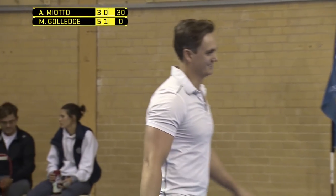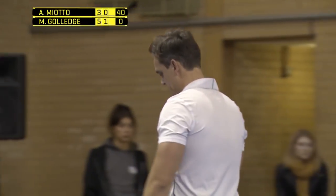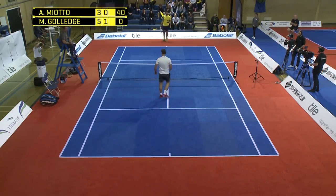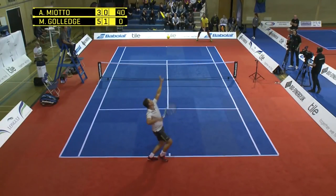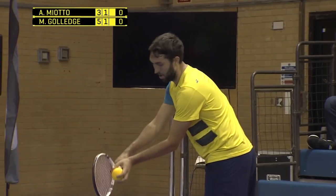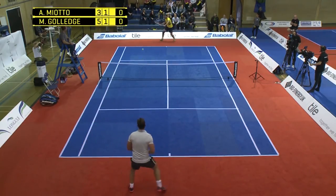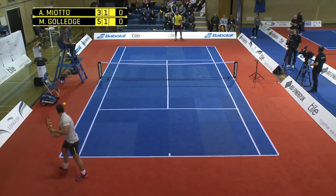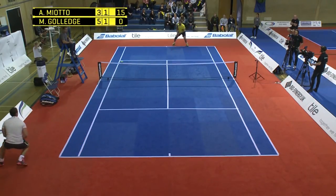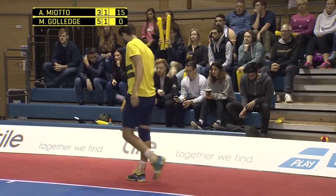That's huge, huge serving. 40 love. Game. Emphatic service hold from Alex Miotto. One game all. Problem behind the serve there. Races through that game, that was excellent. Love 15. What a combo. Big serve out wide, followed by the cross-court forehand.